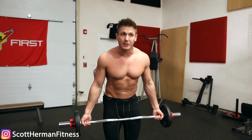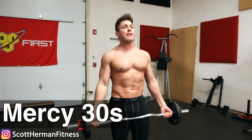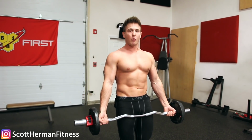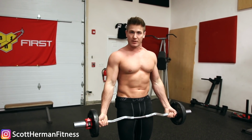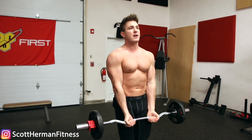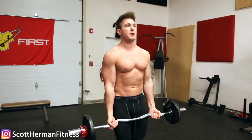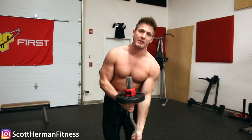If you're currently doing 21s and you would like something more intense that's actually going to give you more muscle building opportunity, then I want you to try something I invented called Mercy 30s. They're labeled this way because they are intense. The way you perform a Mercy 30 is you start off with a wide grip and go all the way up and all the way down for 10 repetitions. As soon as you finish those 10, you do an inside grip and go all the way up and all the way down. Then as soon as you finish those 10, you do a neutral grip and go all the way up and all the way down until you complete 30 repetitions.